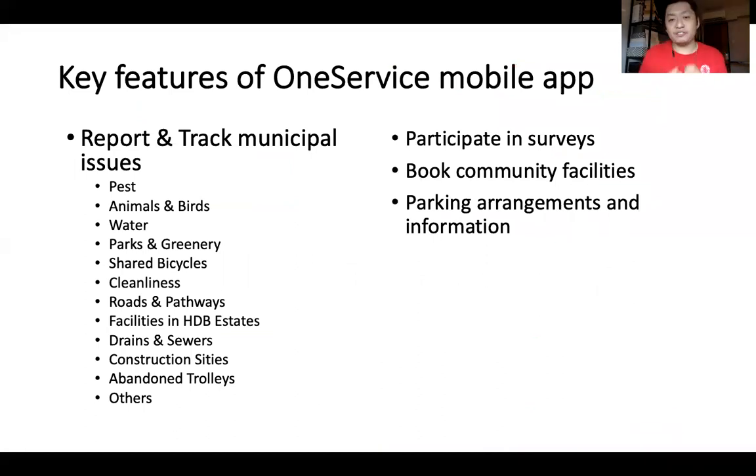Some key features of this OneService mobile app. Firstly, and I think most importantly to many of us, is the ability for the app to help us report and track municipal issues. So what are some of these issues? If you look at the following bullet points, it could be issues regarding pests in our neighborhood, animals and birds, issues with water, for example, leaking pipes that we observe in the void deck. Perhaps it's issues regarding parks and greenery. It could be a fallen tree.